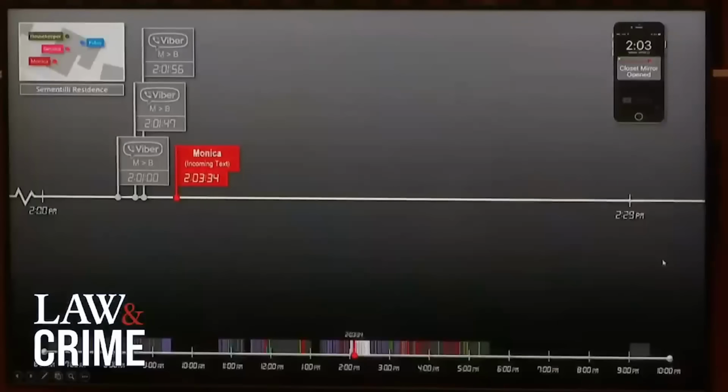Now, at this point, I want to move back to the timeline and look at what we see displayed this morning in the top right corner. Do you know what this notice of coming in on the defendant, Monica Sementilli's phone, this text message, relates to? Again, this is a notification that she's receiving from her security system that her closet mirror is opened. That's key to it, that was asked and answered yesterday. Overruled. Okay, and that comes in the text message at 2:03 in the afternoon, prior to the time that the defendant leaves her home. That's correct.